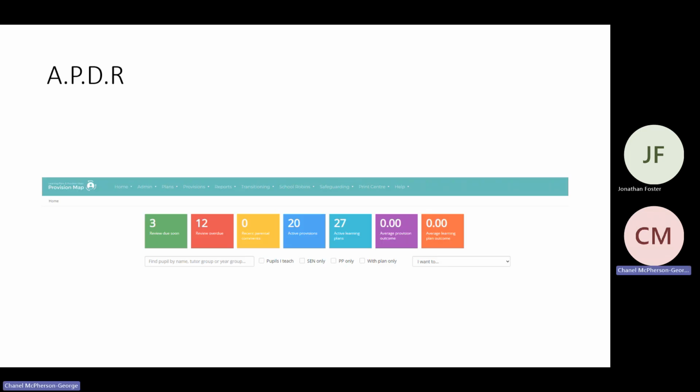So for Assess, Plan, Do, Review, I've got here a screenshot of our provision map. It's just an overall screenshot from when we were developing and populating the provision map. It shows some of the active provisions that we have in place, and some of the reviews that we need to be mindful of that are overdue or upcoming. So we're looking at updating those and ensuring that we review the cycle as often as we need to.